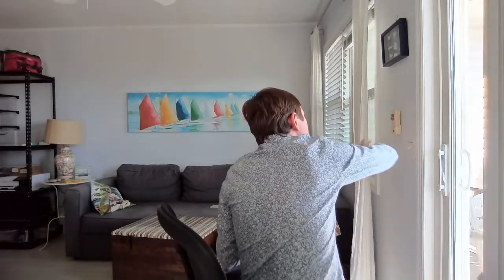And it is actually warm in here. I'm turning on the fan. You can see the fan.